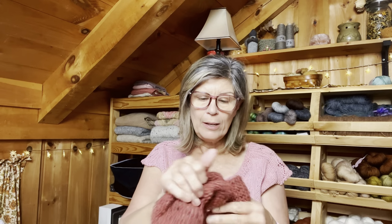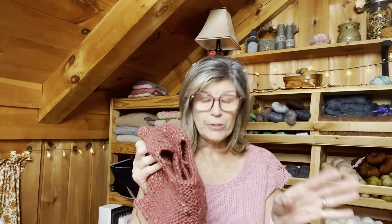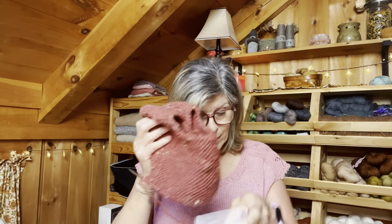We all have projects that we feel are worthy of focus. This one is worthy of my focus, and I will finish this one. You heard me. Curse or no curse, I'm finishing it. But if you've ever had a yarn curse, let me know. It drives me crazy. I'm determined to finish my stash up. And this has been stashed for way too long.